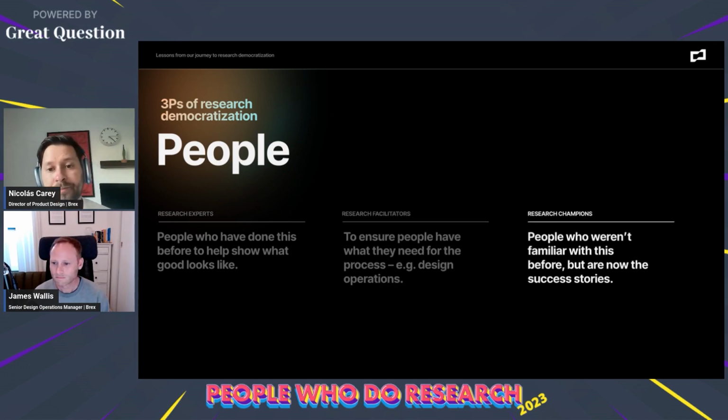And the third is actually the area that I think was most rewarding for us, which is people who weren't familiar with this before, but are now the success stories. One of the things that's been really exciting, and that we've been doing, going back to building the practice, is sharing success stories. I mentioned earlier, when we were talking about that P, how we wanted to make research very visible. Some of this was also being able to say how we've 10x'd the number of studies being run, how we've increased the number of insights from one month to the next by 25%, really being able to have great stories. And within those stories, there were individuals who were becoming so customer centric.